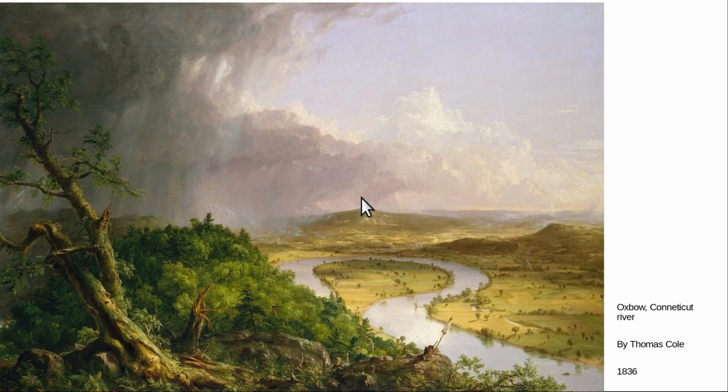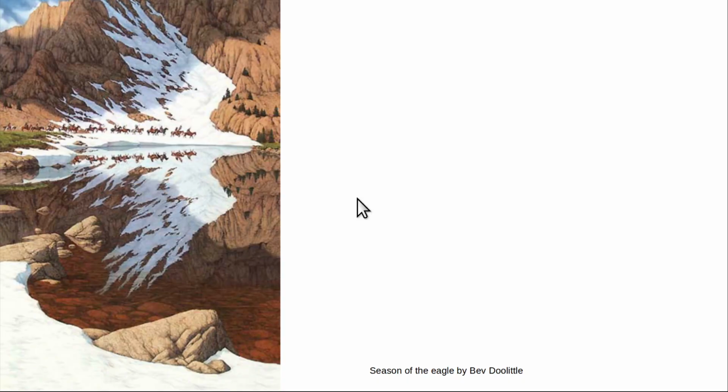And just here's another beautiful nature painting by Thomas Cole. This is Oxbow Lake in Connecticut, Oxbow River. It's just beautiful. He's like the best story painter that ever lived, this guy Thomas Cole.